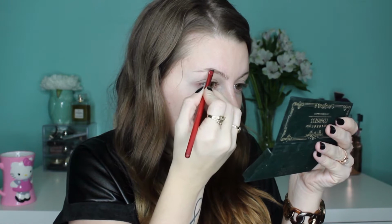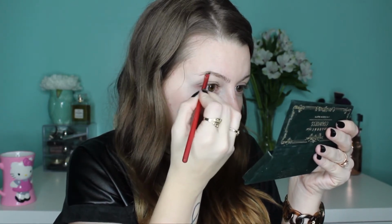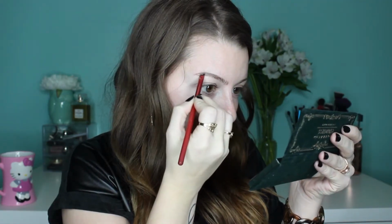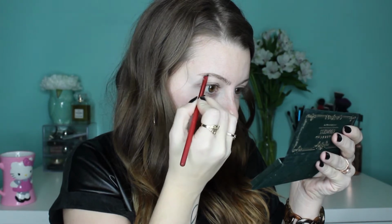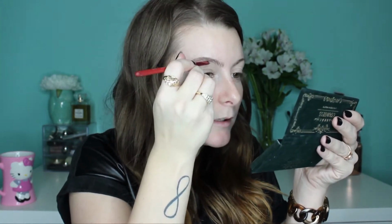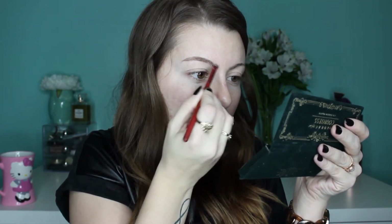I'm still loving my dipbrow pomade. I think I've been using this for over a year now. This stuff just lasts forever because you don't need a lot of it. My brows have grown in like a really decent amount, so I don't have to do much to the front anymore. I just take a little bit of whatever's left on my brush.